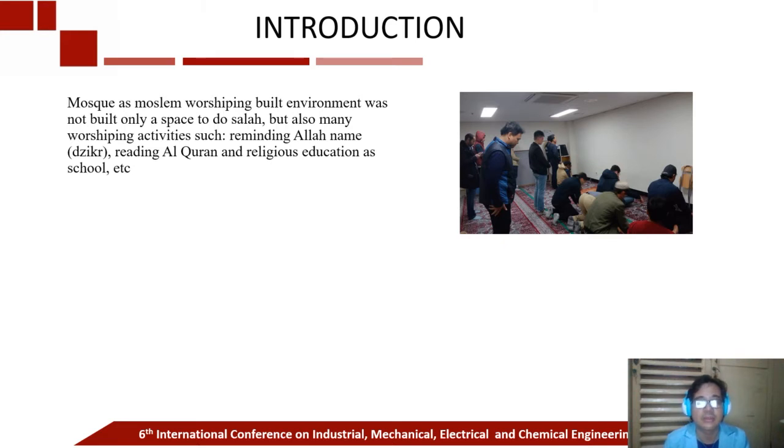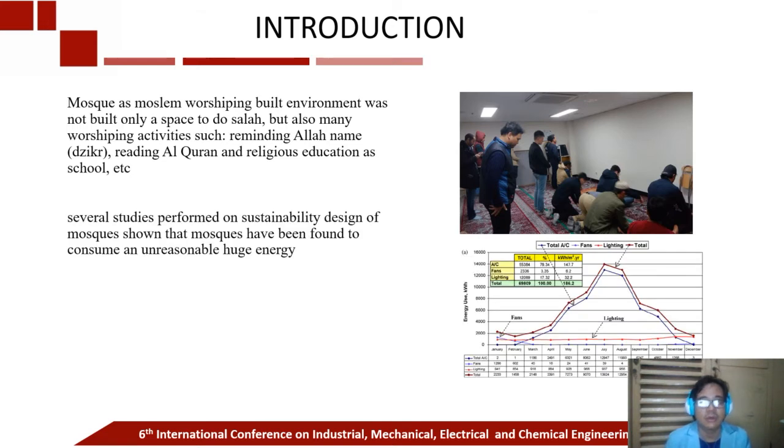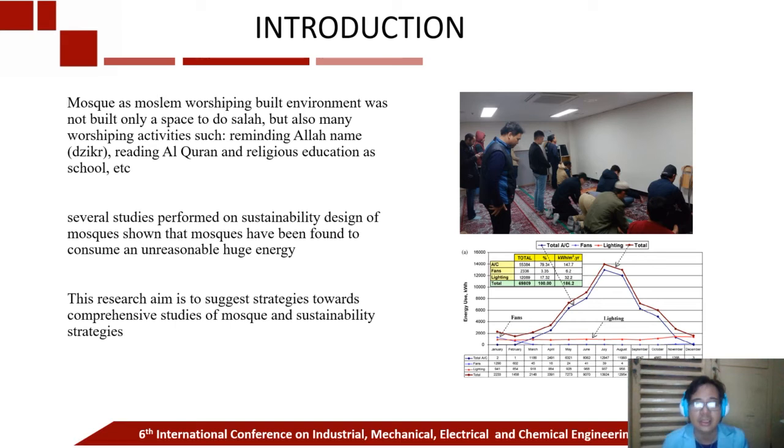As we know, mosque is the Muslim worshipping built environment. It is not only built for salat, but also other activities like zikir, reminding Allah's name, tadarus, reading Al-Quran, and religious education at school, etc. During previous study of sustainability design in mosque, we found that mosques consume a lot of energy for the activities. That's why this research aims to suggest strategies toward a comprehensive study of mosque and sustainability strategies.